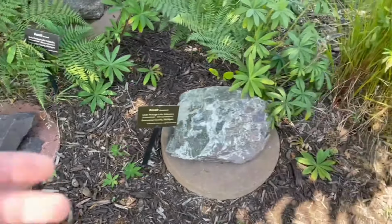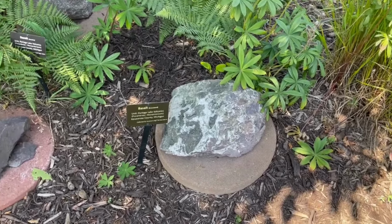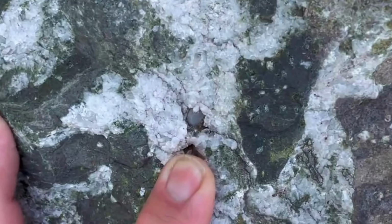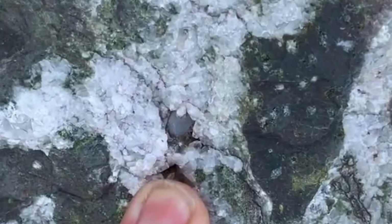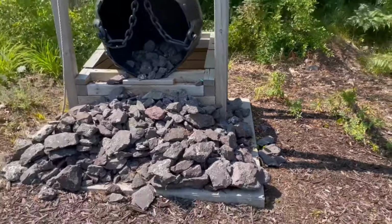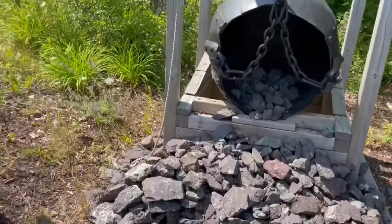And this one is brecciated. So I don't know what the white is. Oh wow, look at that quartz crystal in there. You see that? Oh. That's good. Over here. Look at some of the mining things. They've done a real good job on this. Kibble.